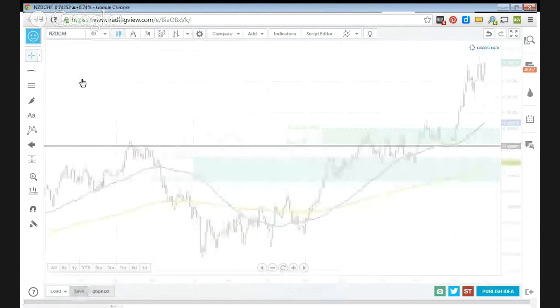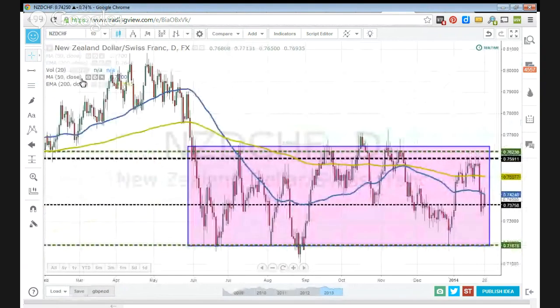Kiwi Swiss. Right now we're in the middle of the range. I don't really want to do anything with the middle of the range. This dashed line suggests a support level of sorts, and the market definitely did rally from it. However, in a range like this, I'm not interested in trading the middle. I want to stay away from that, but I'm interested in the tops and bottoms.